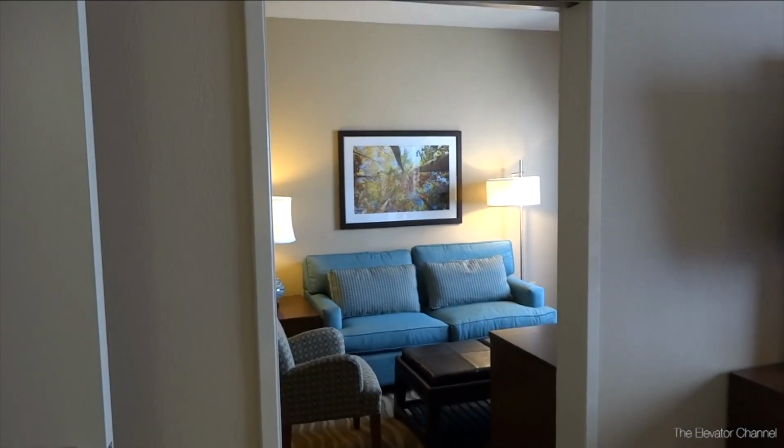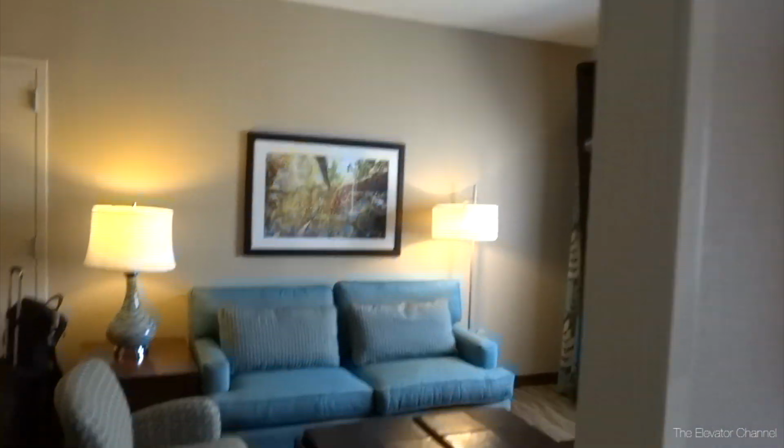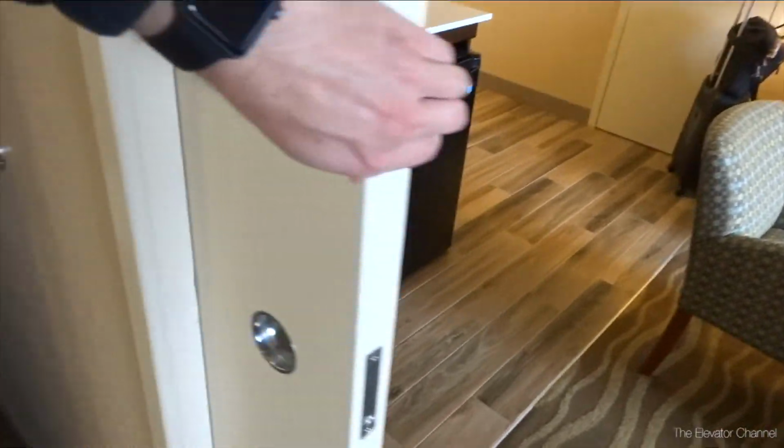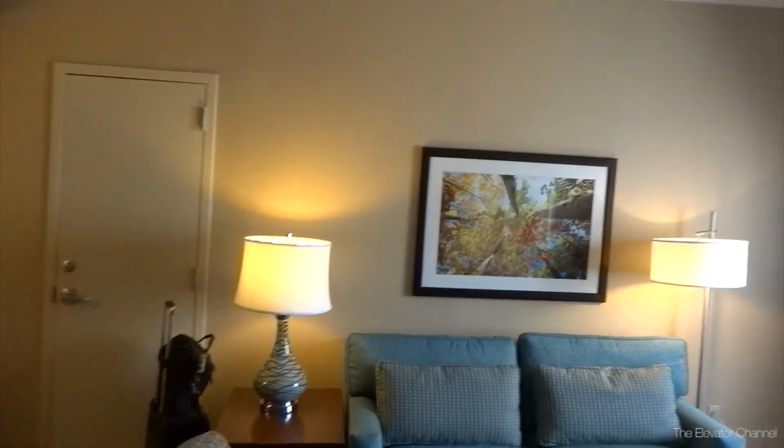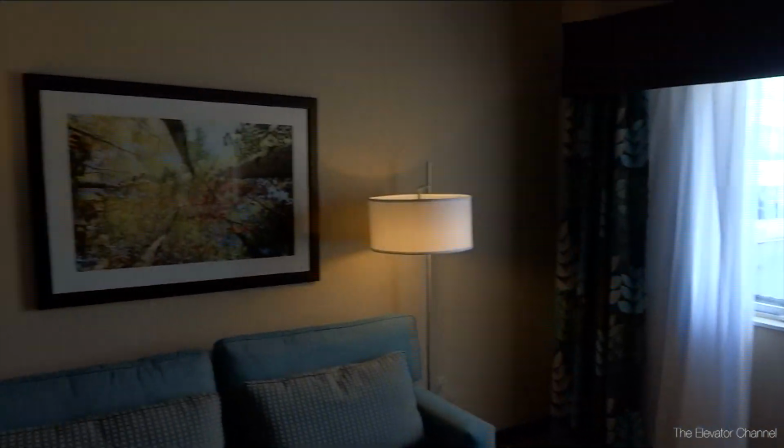So, two stays under my belt here now. Oh, and I guess you have a pocket door to separate the two rooms. But this seems like a very clean and well-maintained older Holiday Inn. Certainly have no hesitations recommending this place at all.